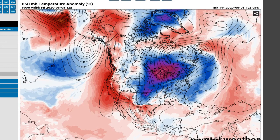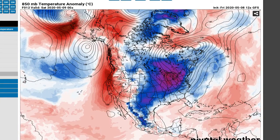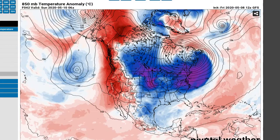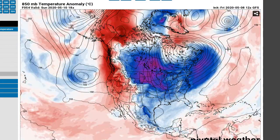Let's run forward in time. This is right now. We can see temperatures are furthest below normal over Lake Superior, and this is the progression over the weekend. Looks like most of that cold air heads into Pennsylvania and Virginia. Some warming there in Alaska. And let's see if we regenerate more cold air up north. Yeah, it looks like we do.